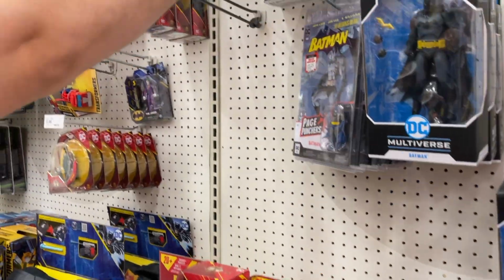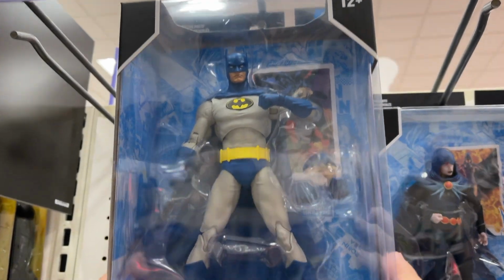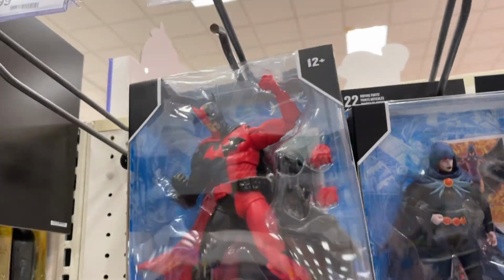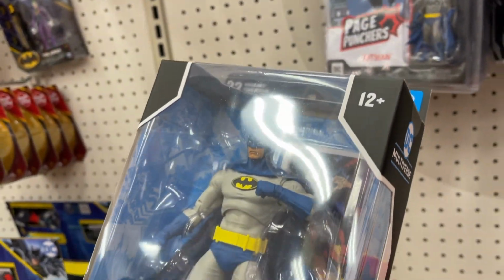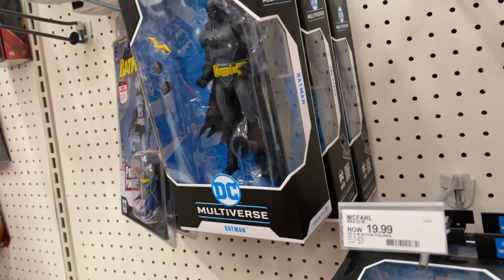Ooh, look at what we found. Mr. Knightfall Batman. Right here. We got a pretty cool one behind it too. Got our Two-Face as Batman right here. But man, look how slick that looks. That's probably one of the best looking Batman figures I've seen. Definitely gonna be my favorite from all. Yeah. Let's see what else we have.